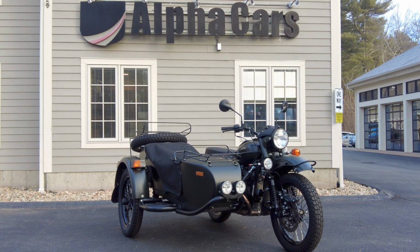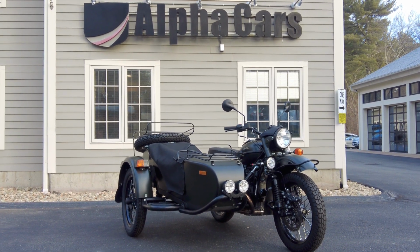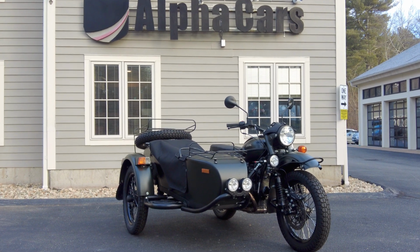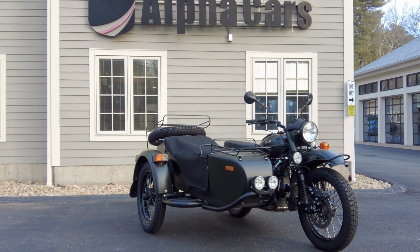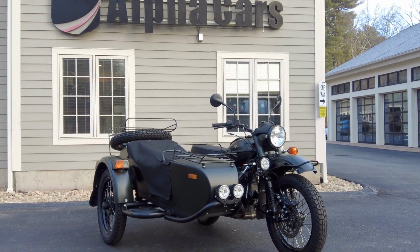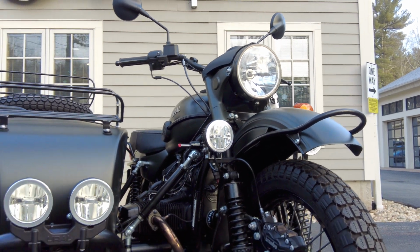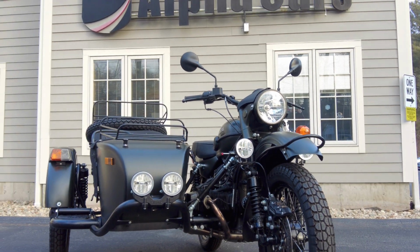We've added over $2,000 in value-added improvements, that being making sure all the service is up to date, as well as a full detailing. So this video is going to be going over the general condition, some standout features, and some of the controls on this Ural. So with all that being said, let's dive in.